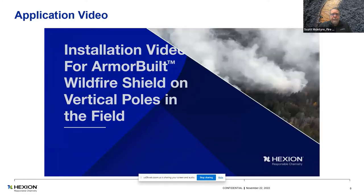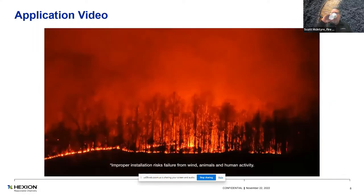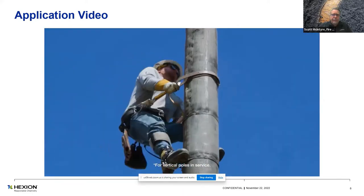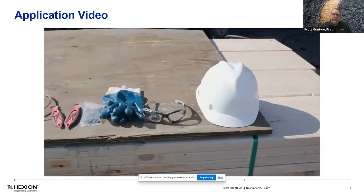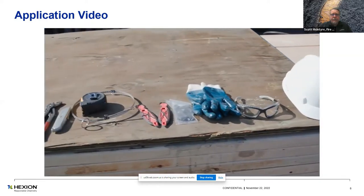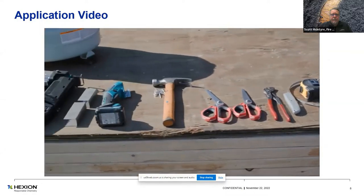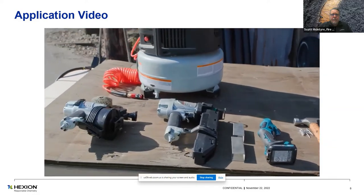To ensure Hexion's ArmorBuilt Wildfire Shield protects wooden utility poles from fire, it must be properly installed. For wooden poles already in service, follow these steps to install ArmorBuilt Wildfire Shield. Start by gathering your tools. Along with the usual safety gloves and eye protection used when working on poles, you'll need a tape measure, utility knife with a sharp blade, a wire brush, and a hammer or nail gun.